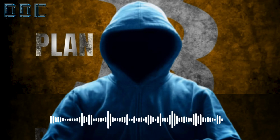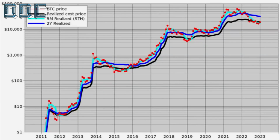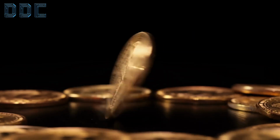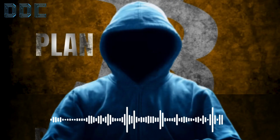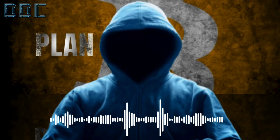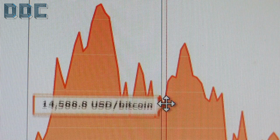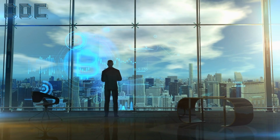And I'd like to make another prediction, and my 2 cents on price. The November 2022 low of 15.5K was the bottom. So that's another bottom call. I really think that's true. Why? Because Bitcoin crossed the short-term holder price. We talked about that before. And it will rise into the 2024 halving and subsequent 2025 bull market. Not only did Bitcoin cross the STH, the short-term holder price, but several other unchanged signals confirm that signal.